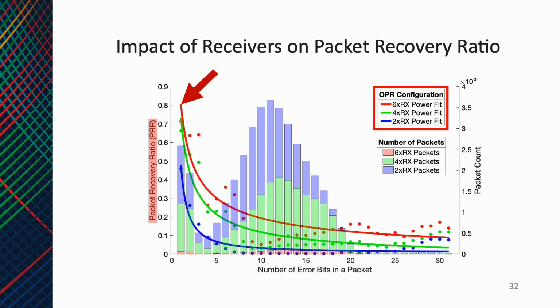We also show that this resilience to bit errors also translates to resilience in packet errors. Our results then show that with 6 gateways, represented here by the red line, we can recover a substantial fraction of the packets that would otherwise simply be discarded by the gateways. Of course, this curve falls off with more bit errors, but the key takeaway here is that every salvaged packet helps us avoid retransmission and preserve battery life on the clients. These are just some insights on the performance of OPR, and more details can be found in our paper.